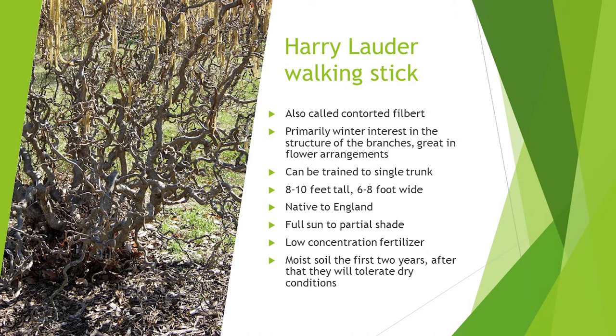Primarily winter interest. It is in the filbert family. So that's where you get your little catkins. Can be trained to a single trunk, so it doesn't always look like a shrub. 8 to 10 feet tall, 6 to 8 foot wide. Native to England, full sun, partial shade. Low concentration fertilizer, moist soil the first 2 years. After that, it will tolerate dry conditions.